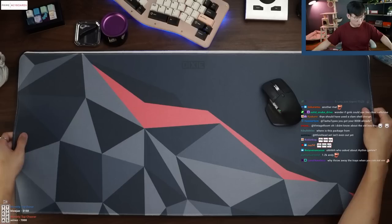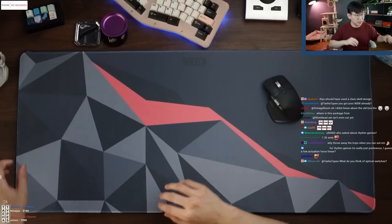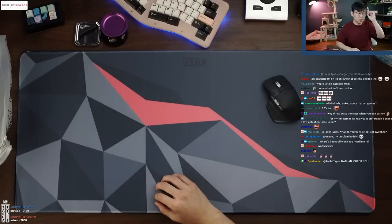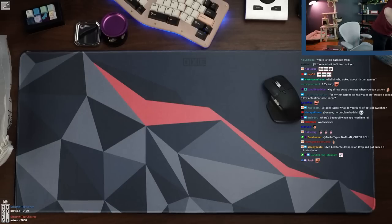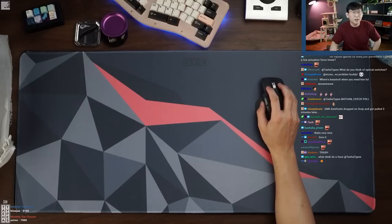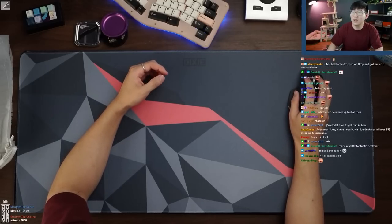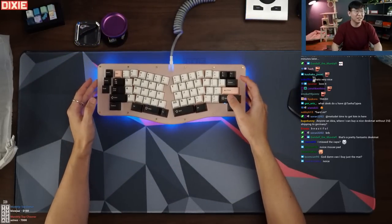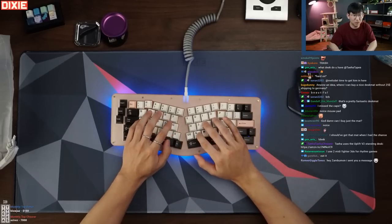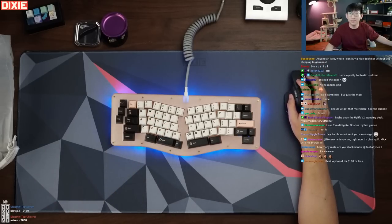Ooh. Look at this desk mat. All right, my neighbors are way too loud. Check poll. Is this actually edible? You guys are hard trolling me. Ooh, look at this, GMK new packaging. I'm probably getting trolled, huh?